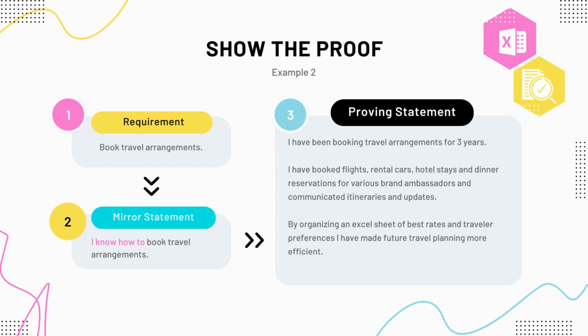Another example we have is book travel arrangements. Our mirror statement is I know how to book travel arrangements. So now we explain how we know this. I have been booking travel arrangements for 3 years.